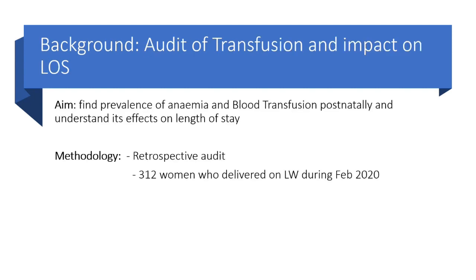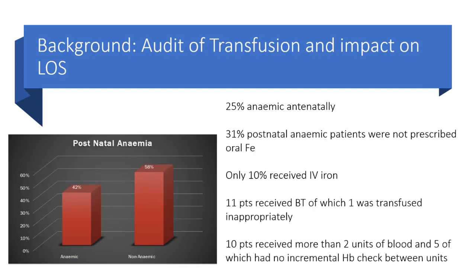Another audit conducted was looking at the prevalence of anemia and blood transfusions postnatally and understanding its effects on the length of stay. Another audit our anaesthetist carried out was a retrospective audit back in February 2020, and this looked at 312 women who delivered on labour ward. What it showed was 25% of the patients were anemic antenatally. 31% of postnatal anemic patients were not given oral iron, and only 10% received IV iron. 11 patients received a transfusion, of which 1 unit was transfused inappropriately, and 10 patients received more than 2 units of blood, 5 of whom had no incremental Hb check in between the units being given.